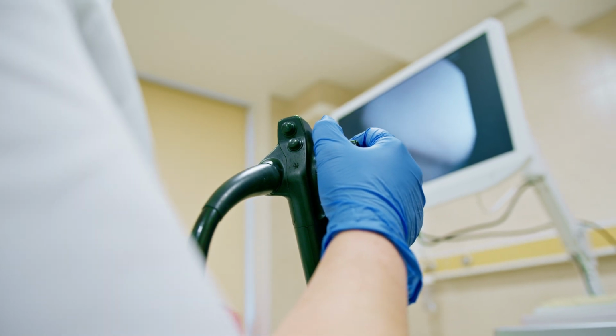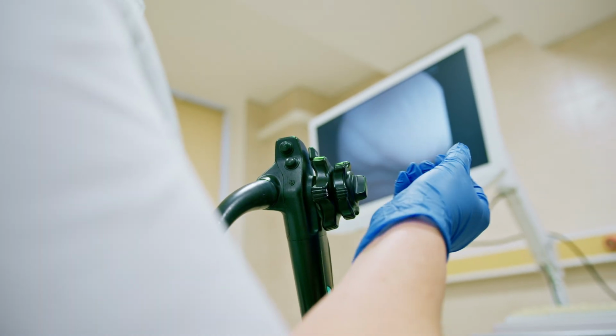A key diagnostic test for ulcerative colitis is a colonoscopy. This procedure involves inserting a thin, flexible tube with a camera into the colon to examine the lining for inflammation, ulcers, and other signs of disease. During the procedure, small tissue samples called biopsies may be taken for further analysis under a microscope. A sigmoidoscopy, which is similar to a colonoscopy but focuses only on the lower part of the colon, may also be performed in some cases.